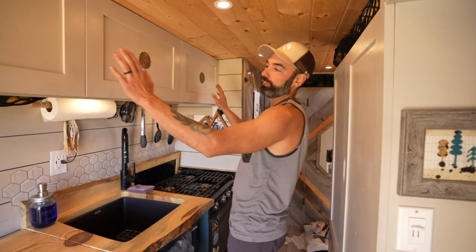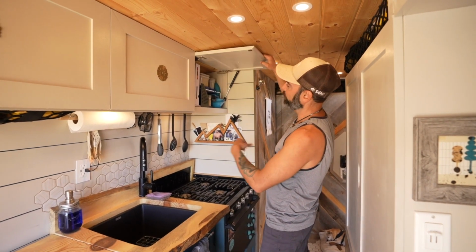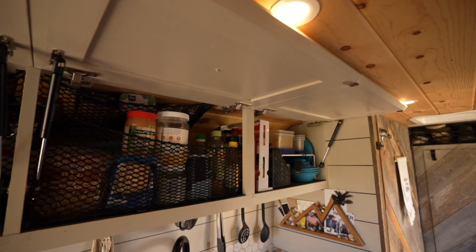Up top here we have our food storage and dishes storage. We didn't want to have any handles or anything sticking out into the space, plus it allows the doors to open all the way up. So we just beveled the edge underneath to give us a little handle to pull it open. And we use cargo nets to keep all of our food secure.